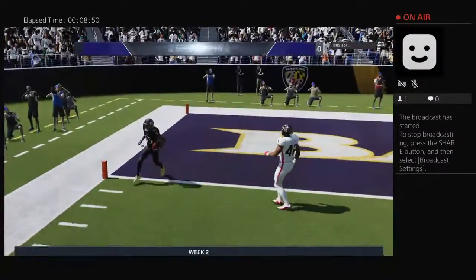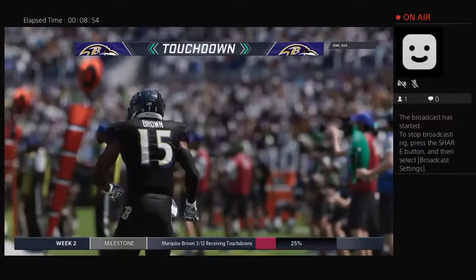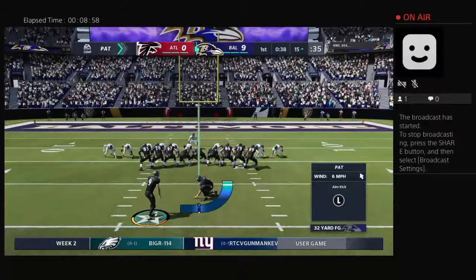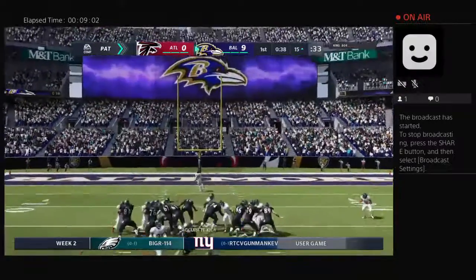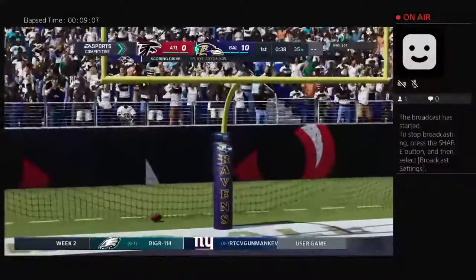And he is into the end zone for a Baltimore touchdown. Marquise Brown, his 3rd touchdown now on the year. And the Ravens will add on to their lead. Heck of a start to his season. He had 2 touchdowns in the opener last week, another one here in week 2.